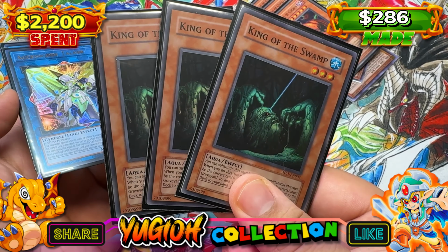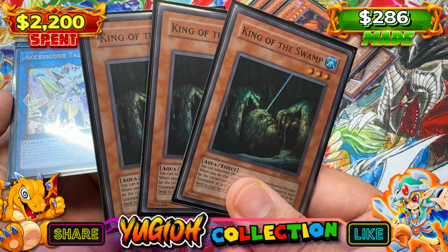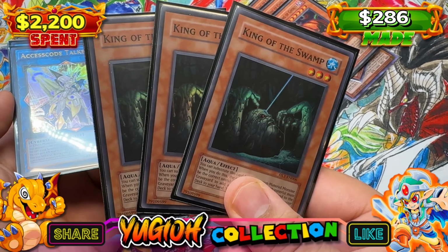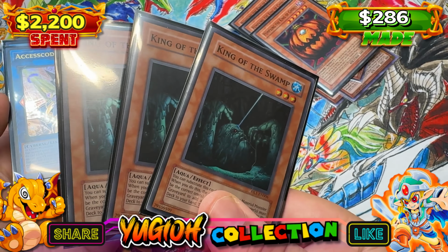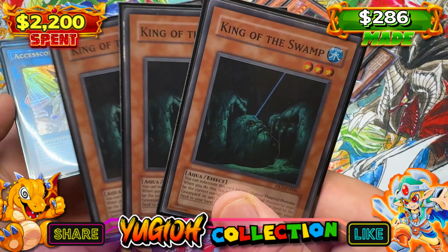And by the way, guys, I don't super examine the cards I buy in the collection. I skim over it. I ask what they want and we can negotiate from there, but I don't really go in there pricing every single card out. So if I don't profit, that's why. I just want to make sure that you guys know that. But these King of the Swamps are beautiful.